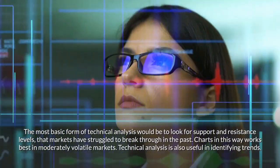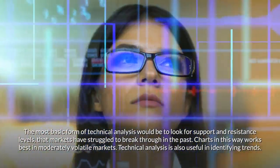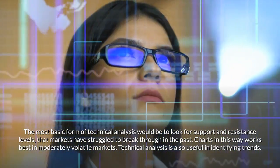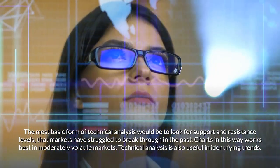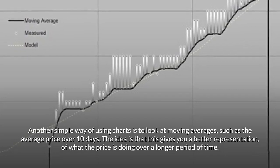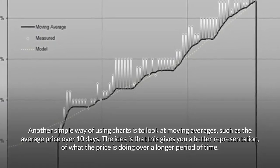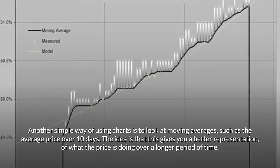The most basic form of technical analysis would be to look for support and resistance levels that markets have struggled to break through in the past. Charting in this way works best in moderately volatile markets. Technical analysis is also useful in identifying trends. Another simple way of using charts is to look at moving averages, such as the average price over 10 days. The idea is that this gives you a better representation of what the price is doing over a longer period of time.